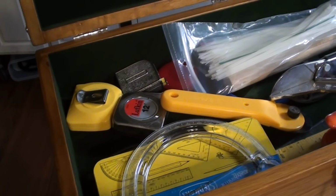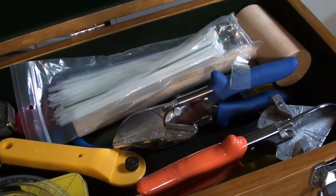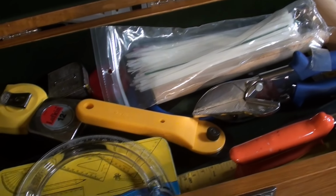So I think that's every drawer sorted, and the top is sorted and the bottom is sorted, and I have quite a bit of stuff to put away or find homes for or get rid of, but I'm going to try and quick answer a few more questions and then our Q&A will be done.